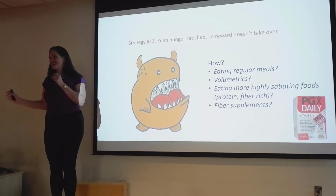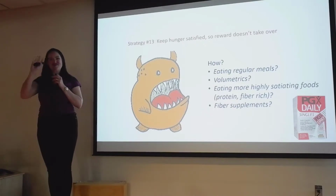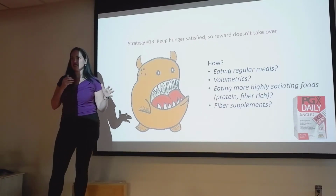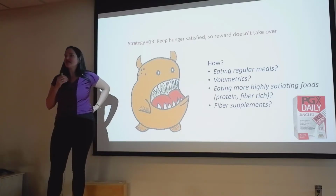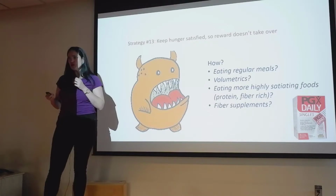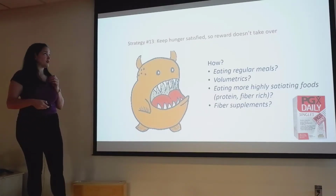I do not get paid by any of these companies, no conflicts of interest here, but one of the benefits of certain types of these supplements is that they can help with regulating that hunger, which again is important to not let reward take over.